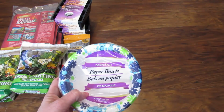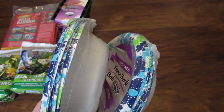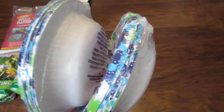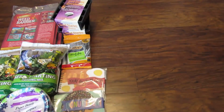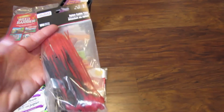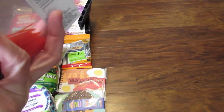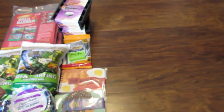I picked up two packs of these paper bowls. There are 10 in each package. I got these actually to give the baby rats their vegetables in the evenings. They do love their vegetables. I grabbed, it's got a hole in it, so I hope all 100 are in here. Nope, they're falling out like crazy. Oh, it's split.